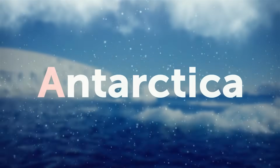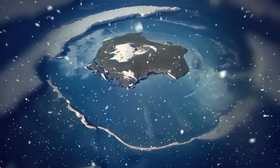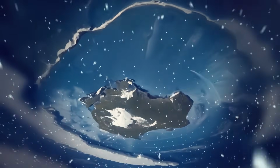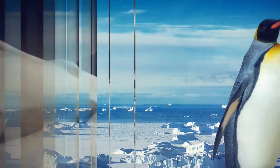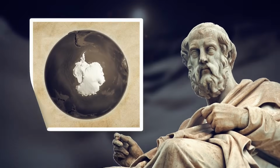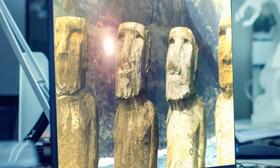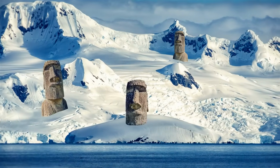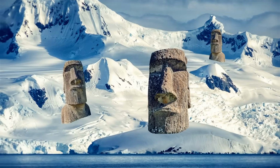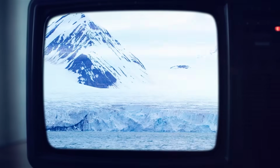In Antarctica, anti means the opposite. So Antarctica literally means the opposite of the Arctic. Now, even before scientists discovered the land, ancient Greeks already theorized that there must be a southern continent to balance out the Arctic in the north. Also, some scientists who studied Polynesian artwork and oral history believe that Polynesians found the continent over a millennia before the Europeans did. Anyways, today we all know of this icy land at the South Pole.